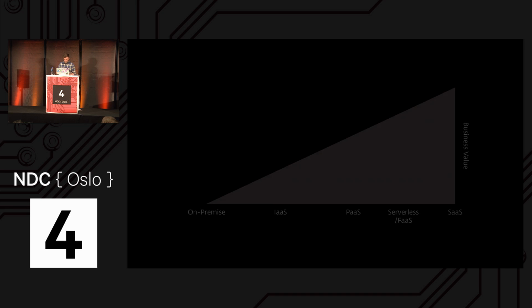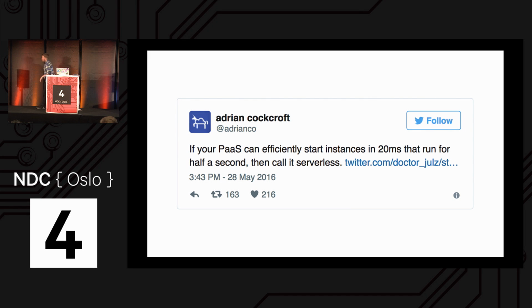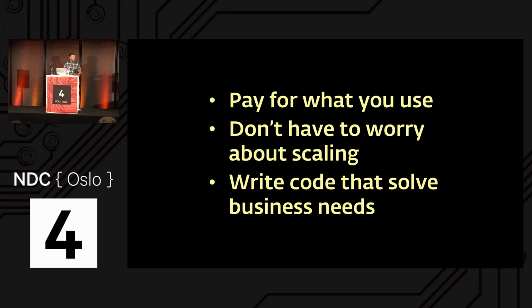And I've taken this quote from Martin Fowler's blog, where there's a very good resource on serverless if you want to know more. And this is a good quote. If your platform as a service can efficiently start instances in 20 milliseconds that run for half a second, then call it serverless. That's the point here. You actually pay for what you use. So if you're running serverless, and in the middle of the night nobody is trying to reach your app, then you're at zero. Nothing is running because there are no requests or input to handle.